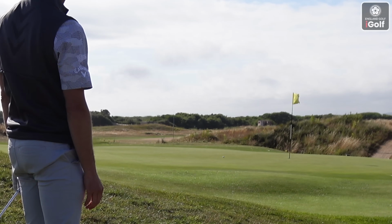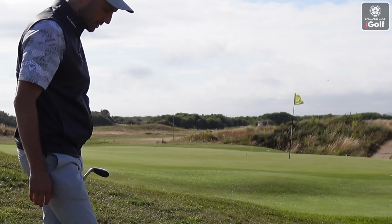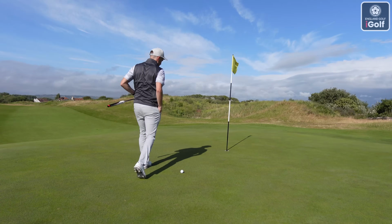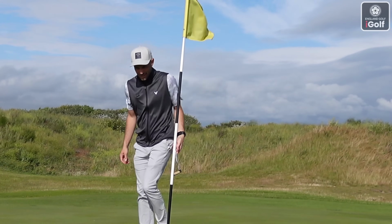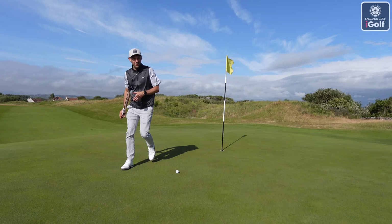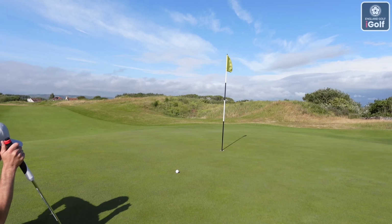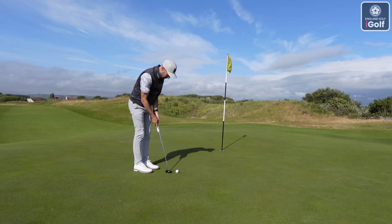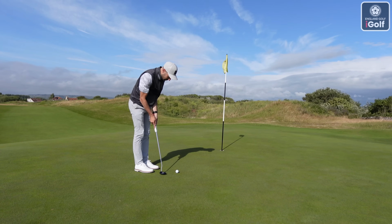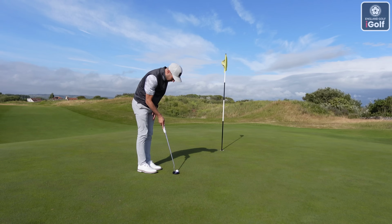I played that lovely. That deserves to be holed. That was nice. This putt is so fast. Oh my word, it is so fast. I literally need to tap this downwind, downhill. This, if I'm not careful, could get really away from me, but we need it to go in.